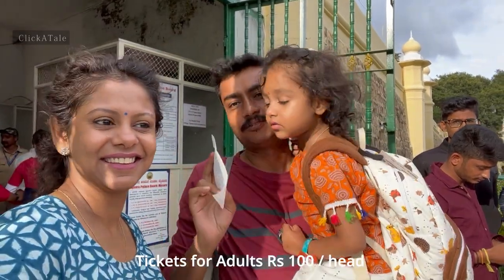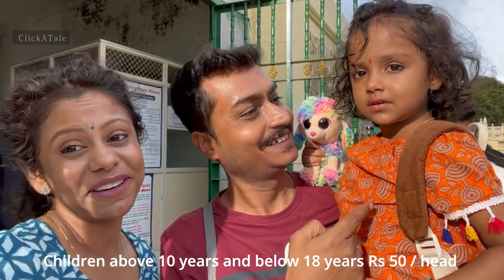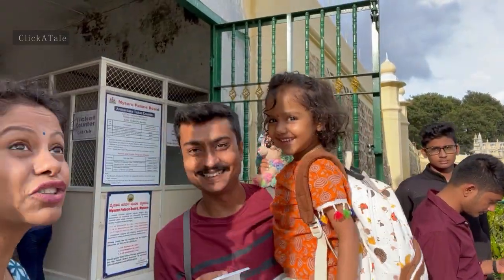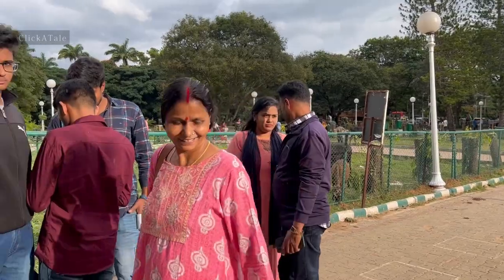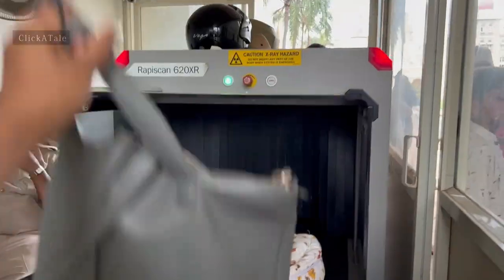Four adults, 400 rupees, and for you, it's free. Free. So it started raining. That's why we both were running. She is my mother, and here comes my father. See the excitement. This is their first visit to Mysore Palace.